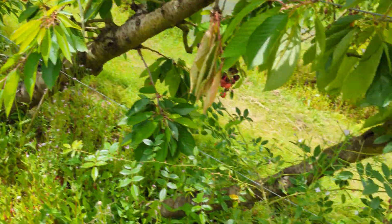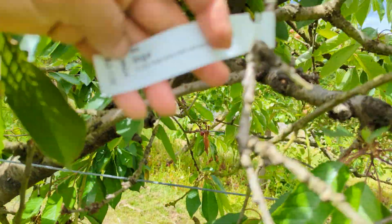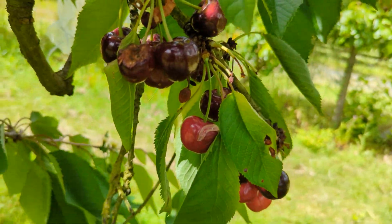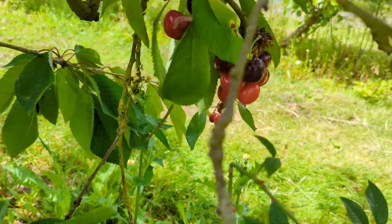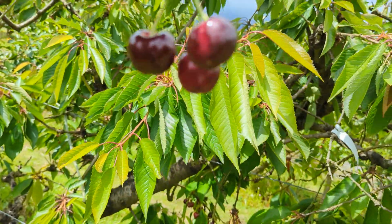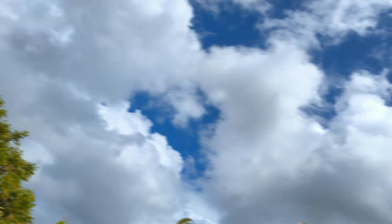Let's keep moving. So down here, I'm going to have to find a label. Inga. So Inga, not as popular in terms of sales, but it again looks like a very nice cherry. Inga cherries. There's a little group of 3. They are possibly, yeah, they're actually quite big. I think this one should be a meaty one.